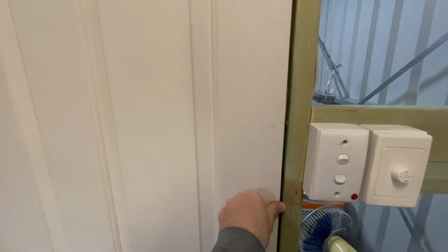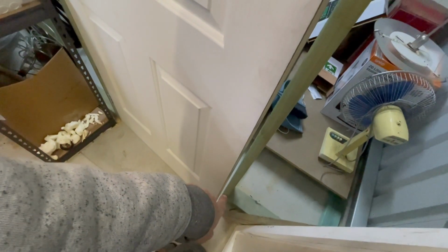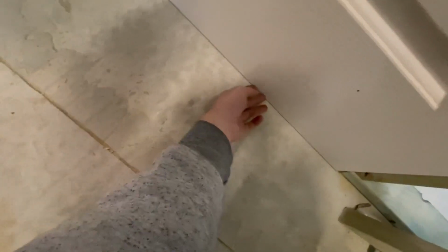As you can see, it goes in and it doesn't rub on pretty much anything. I had to cut a tiny bit off that bottom plate because it was sticking out a bit. I actually whacked this a bit and now it doesn't rub on the concrete, just barely, which is good. You want it to be as close to the floor as possible, and it's pretty much a millimetre away from the floor, so happy with that. It's nice and tied up to this, and it's pretty tied up to this. There is a bit of a gap, but that's okay.